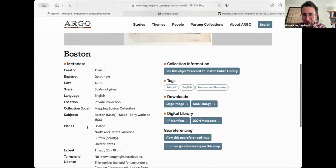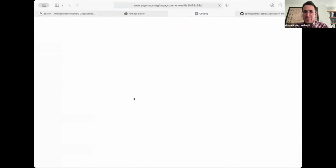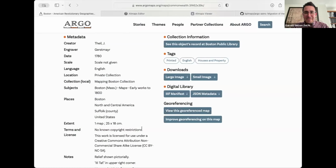I think this one, yeah, so this is the BPL map, and this one has been georeferenced. If it has been georeferenced, it live loads that status from the All Maps server, and we can jump over here and see it in the All Maps viewer, and we get the map overlay version of that. There's Boston before it was filled in. I think I'm going to leave it.